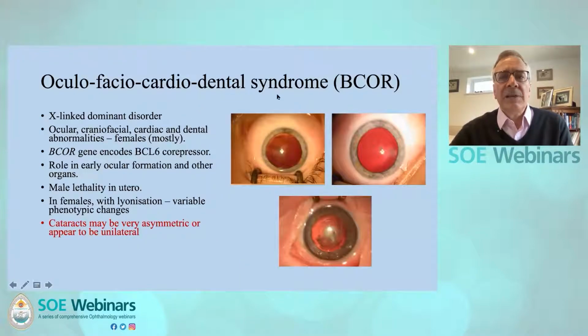Oculofaciocardiodental syndrome is another X-linked dominant disorder, and it causes ocular, craniofacial, cardiac, and dental abnormalities. Again, mostly in females. It tends to be a fatal disorder in male infants. The gene which underpins it, BCOR, encodes a repressor protein which acts on the gene BCL6. And this is really important in early ocular formation and in the formation of other organs.